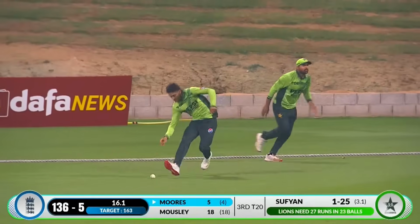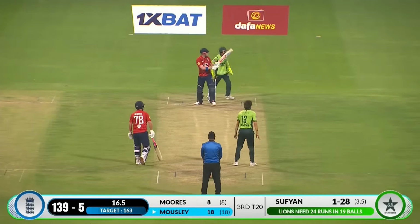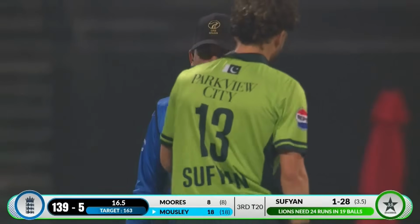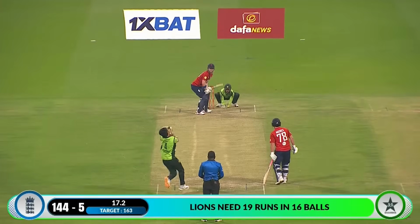He will slide through deep mid-wicket. Oh, they're coming back for the third. This is a mix-up, but the throw is at the wrong end. Chickens before they hatch. Reverse hit. Nicely done. Mosley picks up a boundary to end over number 17. Pressure? What pressure? Some good positives here for the Shaheens.